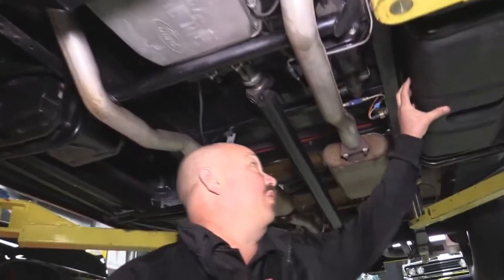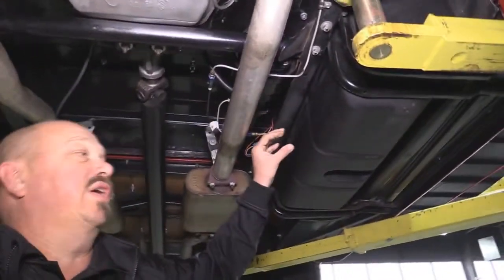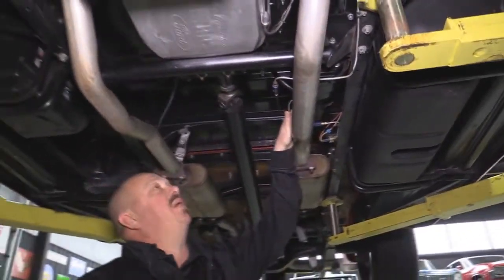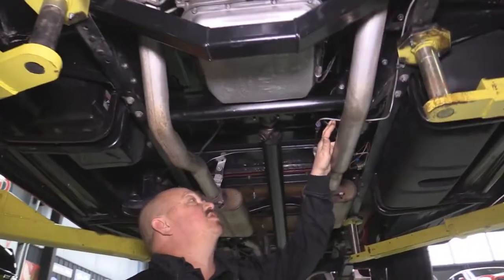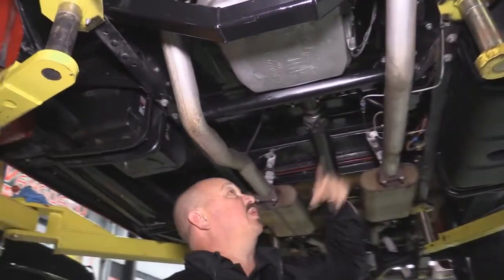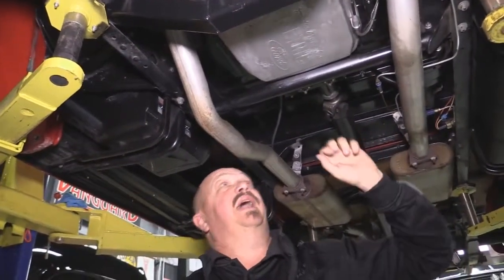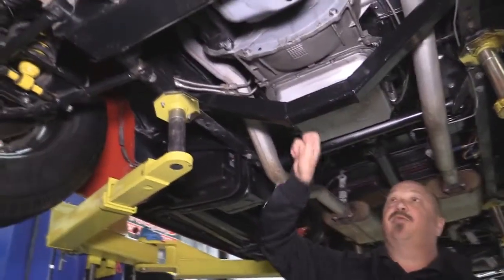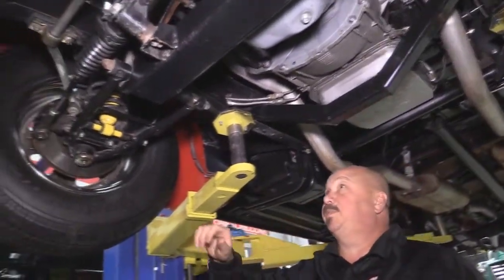Now they've added a plastic gas tank, which is cool. You don't ever have to worry about that baby corroding. We've got a Corvette style master cylinder with a power booster, so we got power brakes. Of course, we got new brake lines running front to back. The truck's got an AOD transmission in it. That's a 4-speed automatic. That's a Ford transmission.